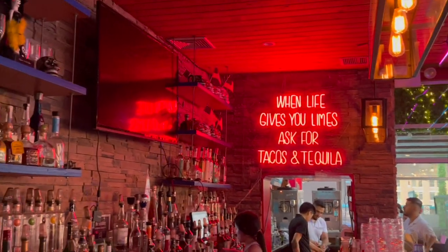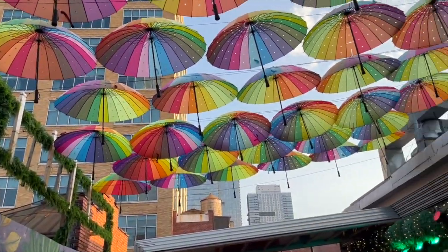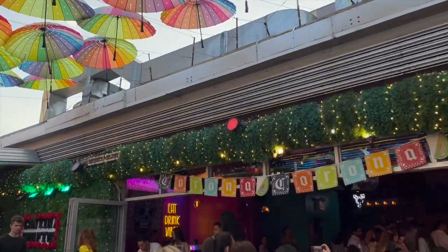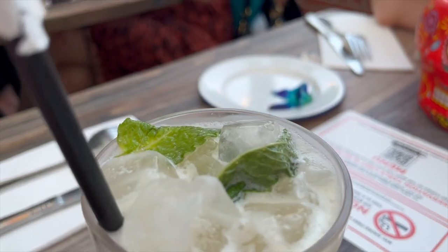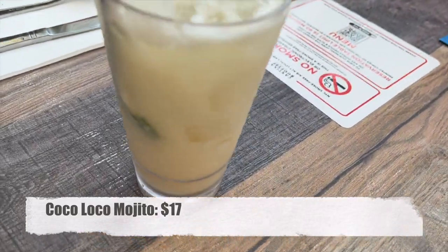If you're looking for an Instagram-worthy Mexican restaurant, then you should check out Cantina Rooftop in Hell's Kitchen. With views of the city from the open-air seating, Cantina Rooftop set the vibe with loud music and large crowds. On the surface, it was impressive, but how did everything taste?